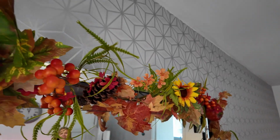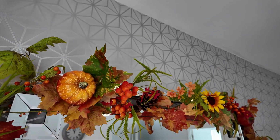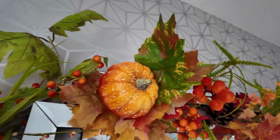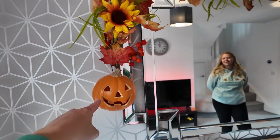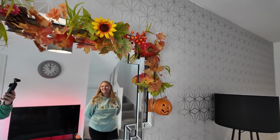This was from The Range. Like I said, I purchased this last year. I think they were about £25 each, so they were quite expensive. But they are nice. You've got the little acorns on there, very full autumnal decor. And then I've just added these myself onto the bottom just here as well. I can't remember where I got these from now, but I've just added them on there. And it looks nice, doesn't it?